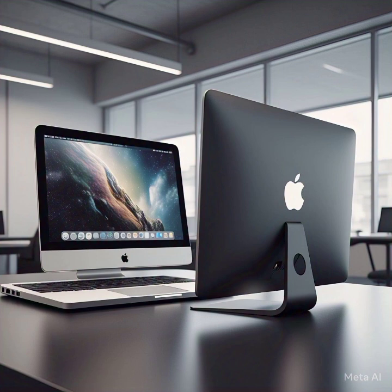Verdict: if you already have an M2 MacBook Air, upgrading to M3 may not be necessary unless you need extra GPU power or 24 GB RAM support. But if you're using an older Intel or M1 MacBook, the M3 is a fantastic leap forward.